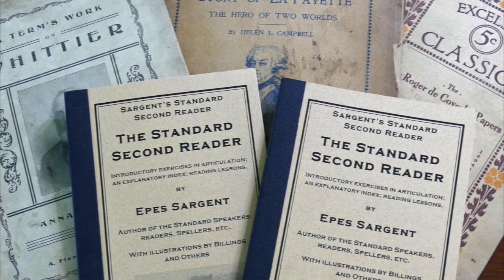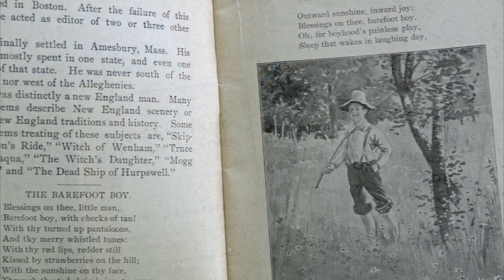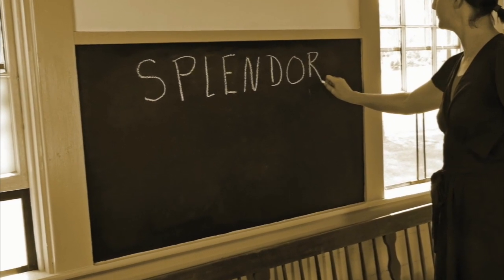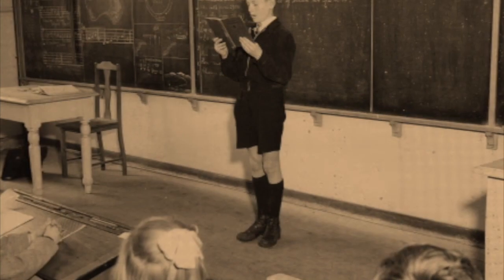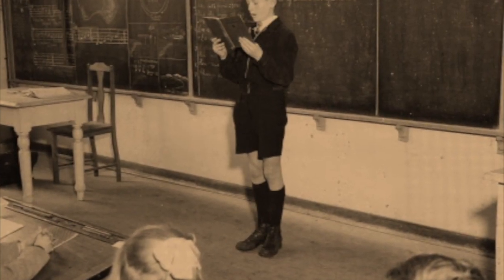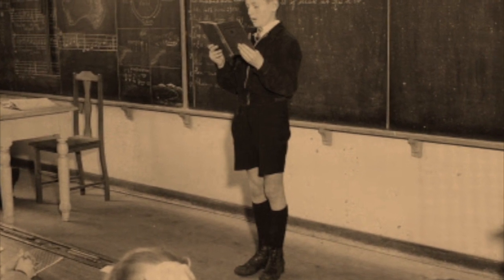After primers, students moved on to readers, which were divided into lessons. Each lesson introduced a few new words and typically consisted of a poem or short story. Elocution, or public speaking, was considered especially important, and students were often asked to memorize and recite poems in class.